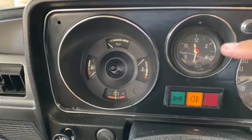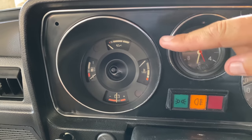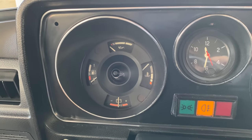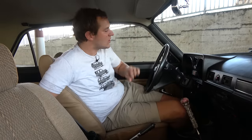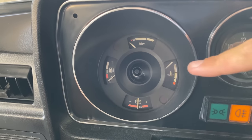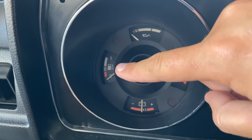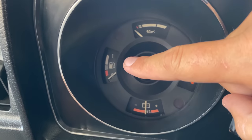You have a big circle with four separate gauges in it, and I just love how stuff is displayed. Each gauge has three little areas to let you know how that item is doing. You have great, and then okay, and then bad. You can see what I'm talking about on the fuel gauge. At the top, the white is great, and then the middle with the lines is okay, and then the red is bad. But some of these are hilarious.